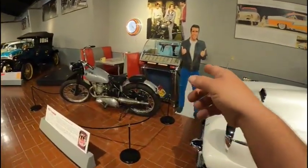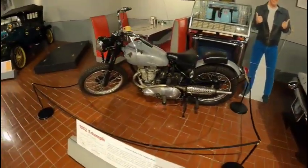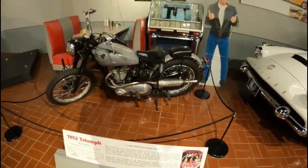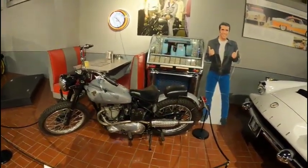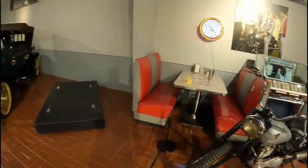Got the Fonz. Y'all remember, we met him not too long ago. Pretty cool guy. Henry Winkler. Fonzie's ride from Happy Days. The '52 Triumph. Very cool. Jukebox. The old diner table. I remember sitting at those with my dad when I was a kid.